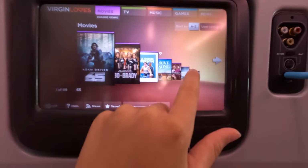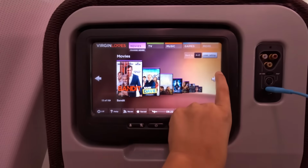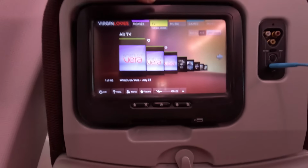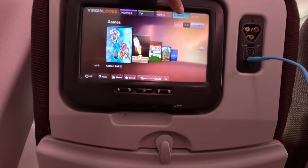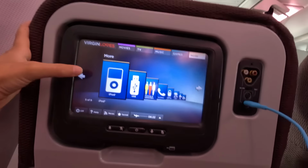Now that we're up in the air and I'm all cuddled up in my red Virgin blanket, let's take a look at the entertainment they have to offer. Seems like we have a nice selection of movies, TV shows, and music, but that does not make up for the unresponsiveness of this screen. I mean, look at how long it took me to open the in-flight map.